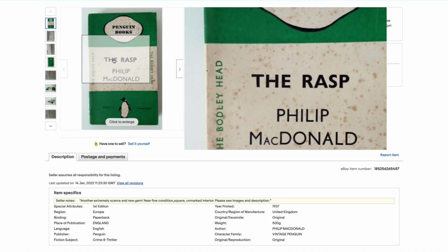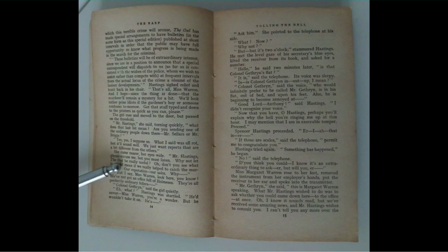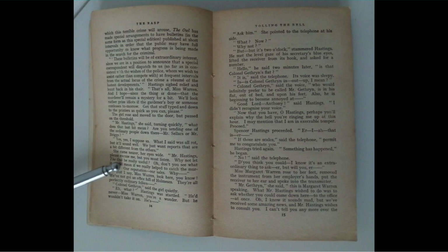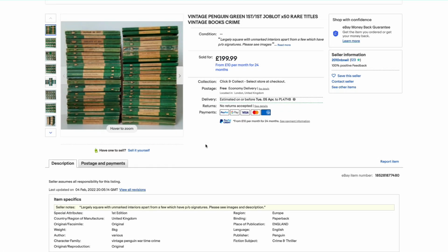This was an earlier one. I didn't think this was particularly rare, but it's gone for £200, which is like, wow, really, wow. Someone obviously wanted that one, big time. I suppose it is rare, number 79. There are people who just collect the first 100 Penguins, and all of those really are sought after.